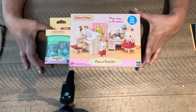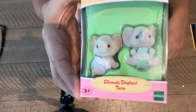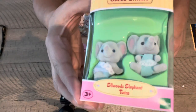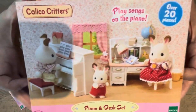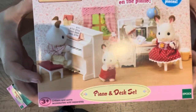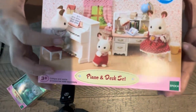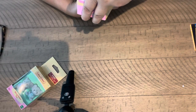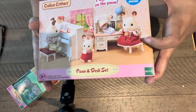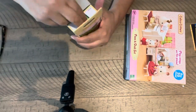I got this on Mercari for a good price. I got this because they're just too cute. I needed to get these little baby elephants, and then I thought this was really cute. So this is a set. It doesn't come with pets. And it has, this is a shadow in my video, sorry, a little piano, which I love piano, and a little desk. I just wanted to see, I've never opened a furniture kit of these. These are the Calico Critters, and I just wanted to see what they were like. So I'm gonna open that, but let me start with the elephants, babies.